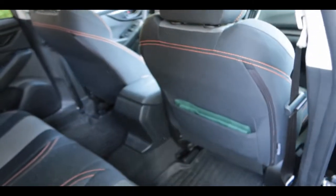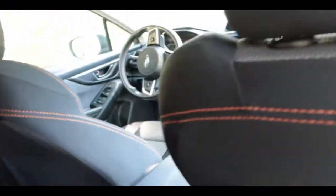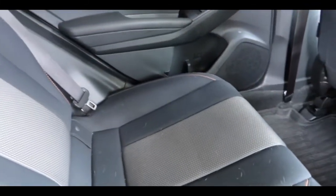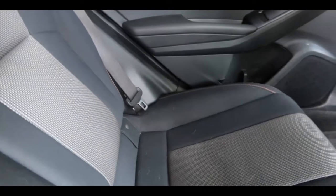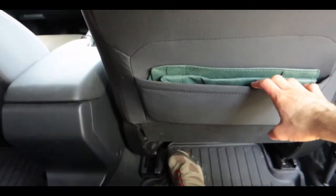Okay, back seat. Spacious. It is big. It feels good when you sit in here. It doesn't have buckets. It doesn't have a divider. One thing I dislike about this is the two-tone colors. Not too cool. It doesn't have a map area in here. It does have a map over here.